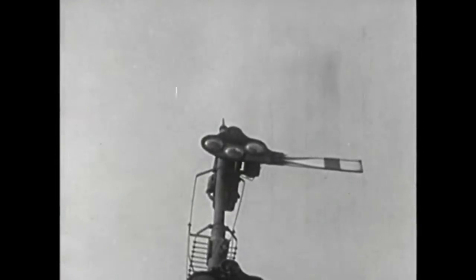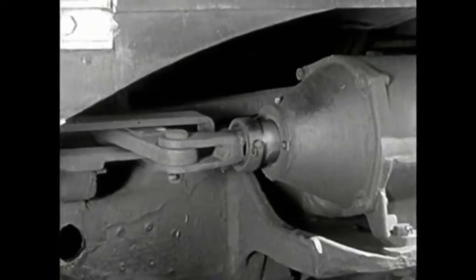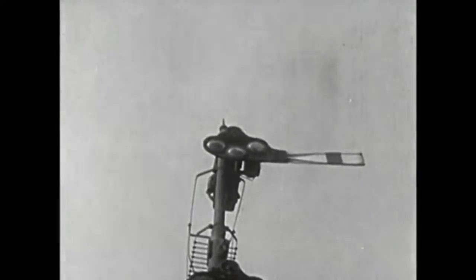Mr. Schroeder, the engineer, with hand on the brake, sets the air, and iron brakes close on the wheels. Now the signal changes to go, and again the powerful locomotive pulls the train ahead. It is safe now to pass the signal.